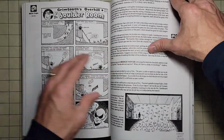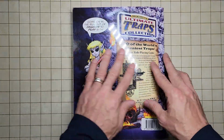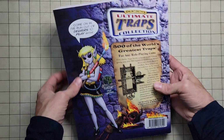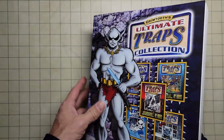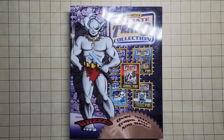You're simply given an entry that is some text, a picture to go along with it, and then you as the dungeon master have to go through and decide what the DC is going to be, how it's going to trigger, how it can be found, and things of that nature. So Grimtooth Traps comes in at number 3 for me, just because it's not beginner dungeon master friendly.